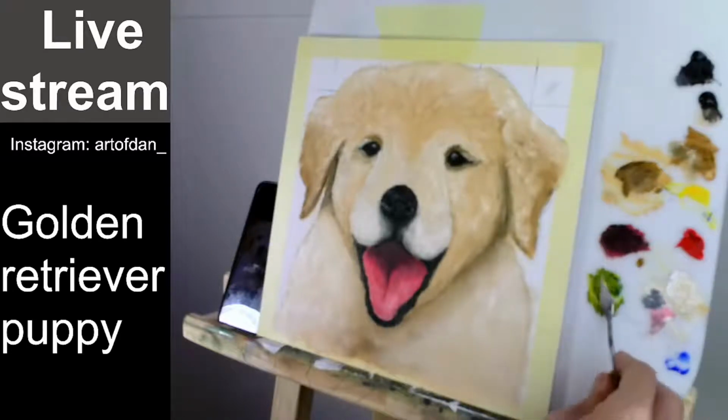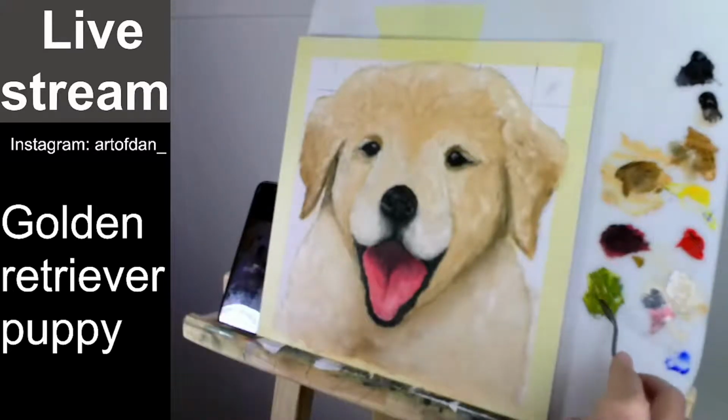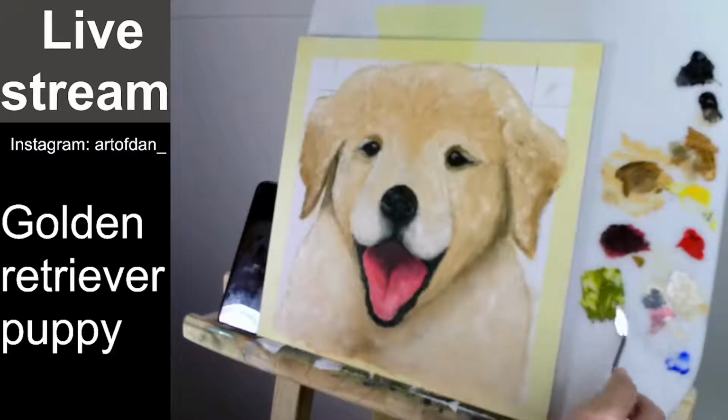Too much. Maybe a little bit more. First amount was okay. But no need to rush to mix your paints, because you can get different tone, not what you need to.